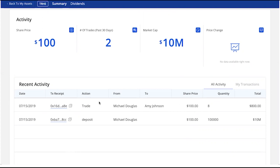Thanks. This concludes the demonstration of how a title token can be linked to a security token on the same blockchain network.